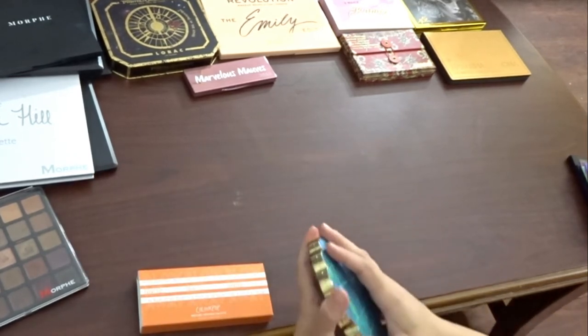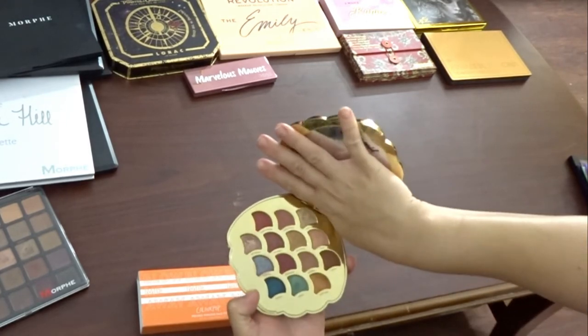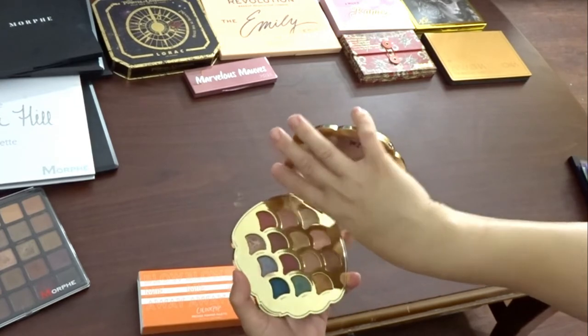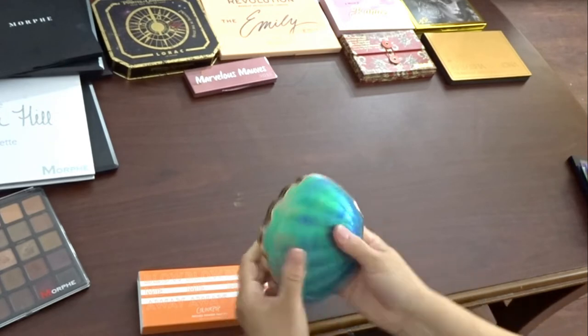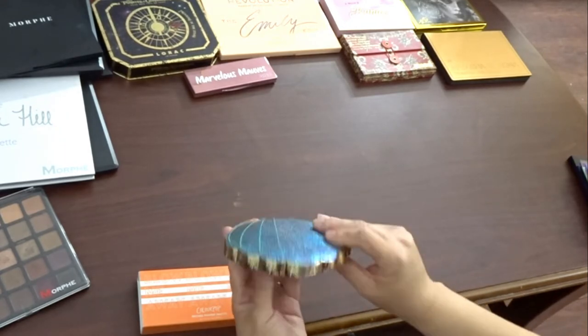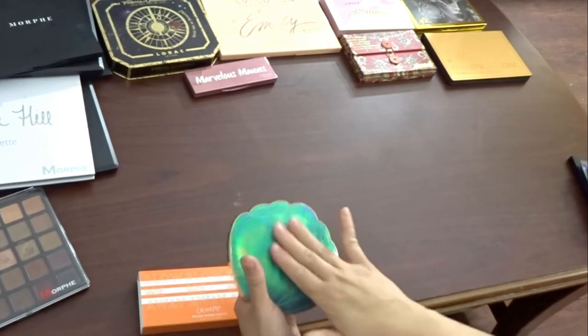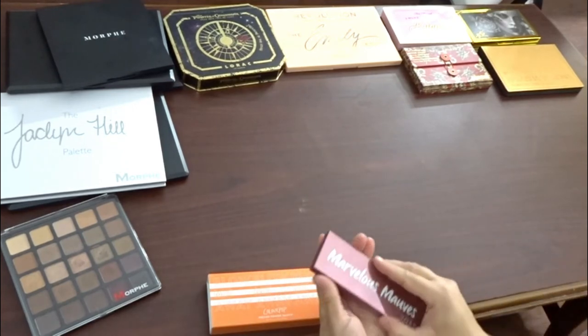Tarte palette. This is the Mermaid palette. This is so beautiful. I wish they would not have discontinued it, because this definitely needs to be a part of their permanent collection. It is just such a perfect palette. The shape of it, I love the design of this. It's just so gorgeous. It is a little bit hard to store, but it is so worth it. So keeping that.